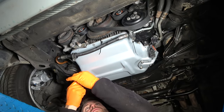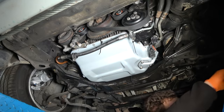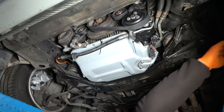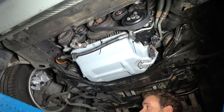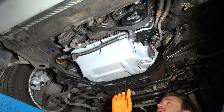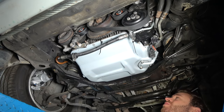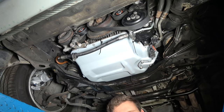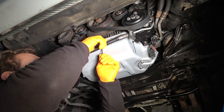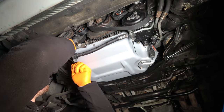So normally I would use thread sealer on these bolts so they don't leak through the threads, but I think we're gonna be back in here in the next episode because we're gonna do the front suspension, engine mounts, and probably the upper oil pan gasket. It's not leaking, but I'm thinking if I'm gonna do the engine mounts and the steering box, we might as well do that. So cut the zip ties, pull them out.